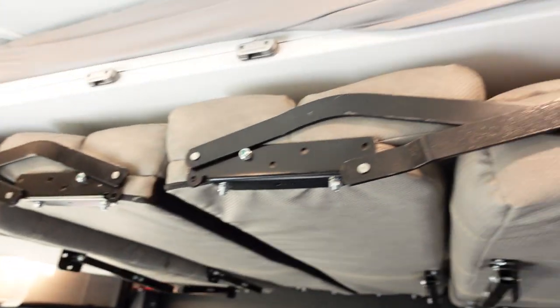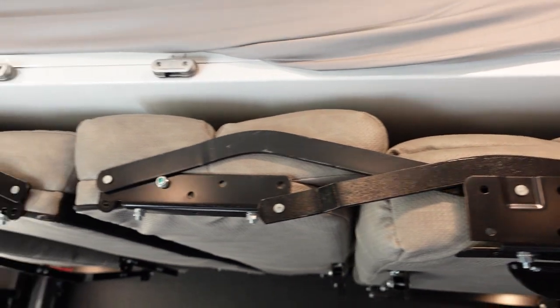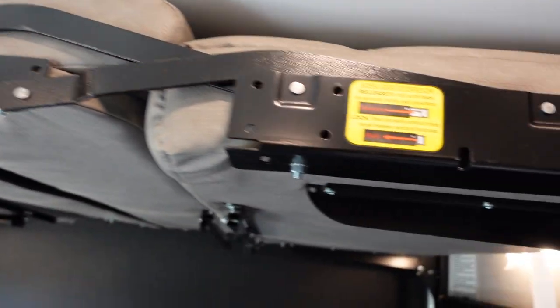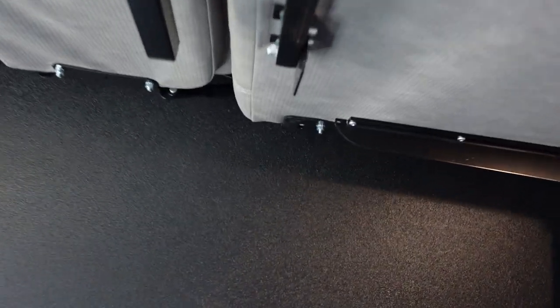Unfortunately, in this particular model, you can't get these couches with this configuration anymore because there's an issue with this bracket right here of the couch hitting the railing when it drops. So you can't lower the couches all the way, and because you can't lower the couches all the way, you can't lower the Happy Jack bed all the way.